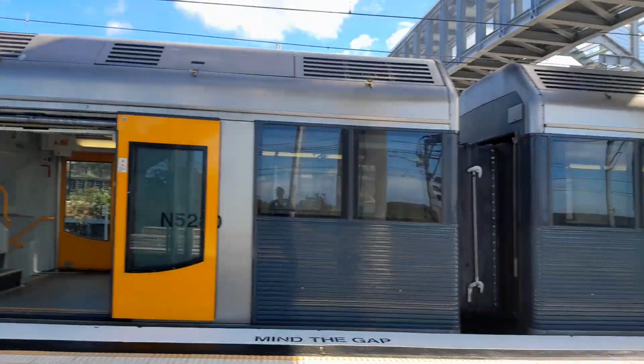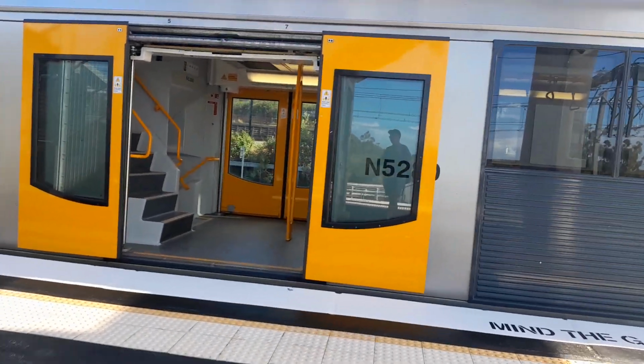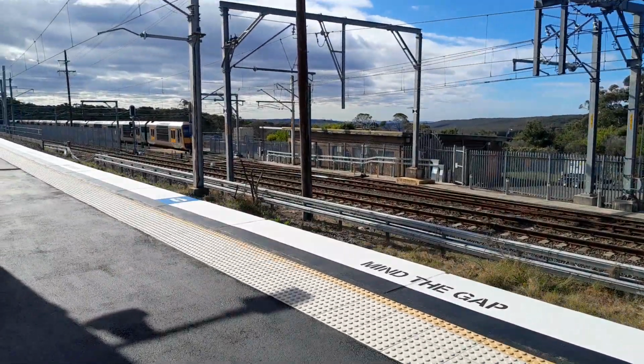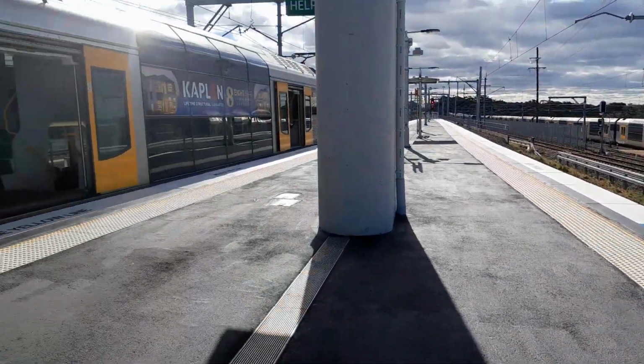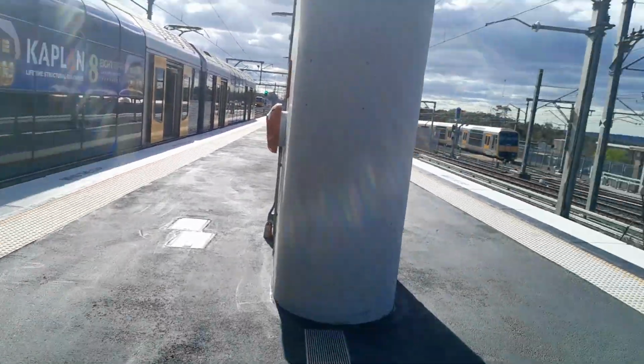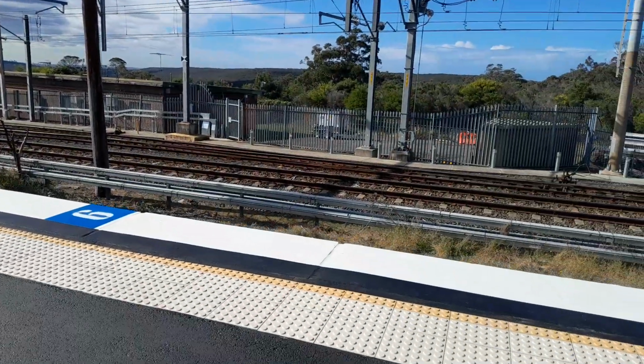So there is the highway. I'm pretty sure that is called the Great Western Highway. No, I don't know. Princess Highway or something. I don't know my highways, because life is a highway. I'm not going to get a copyright strike for that.